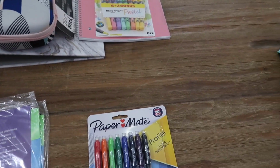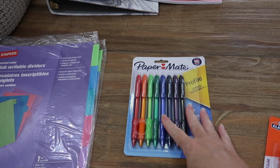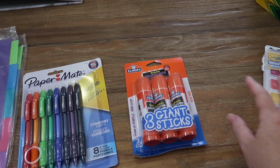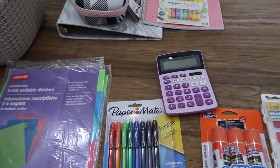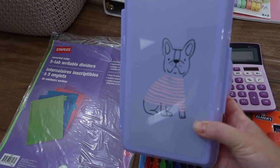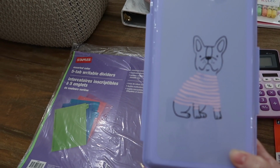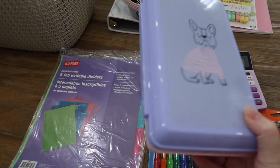And then I got some mechanical pencils for Sophie. She likes these. They have a little thing to make it easier to hold at the bottom. Got her some glue sticks and some paint. Got her a little purple calculator. And she picked out a pencil box as well. This one was on clearance, and it matches her backpack that she bought recently. I think it was probably in early July, but her backpack was on clearance for like $6. And so this matched it.